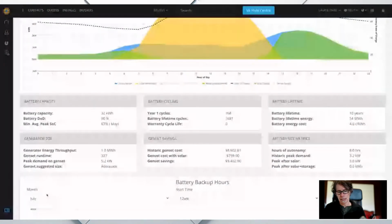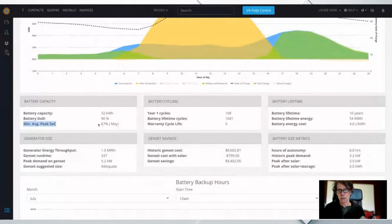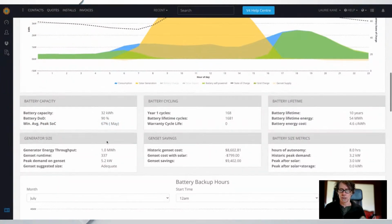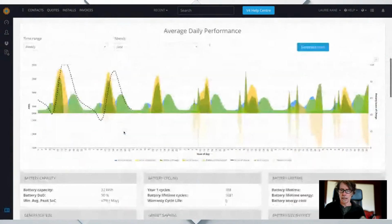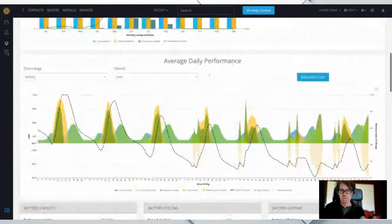While we're doing that, I can see that in May, we've got the minimum average peak state of charge. So that gives us a heads up. We can kind of go in and see in this location, what's the weather doing? Is there a lot of rainy days at that time of year?